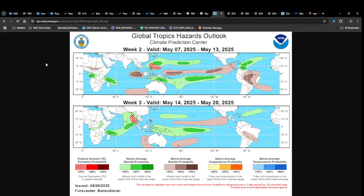So, now that we've done that, I do want to discuss something out here potentially in the tropics. I've seen people talk about it, so I want to make sure that we dispel any of the hype and communicate exactly what's going on. From the Climate Prediction Center, the Global Tropics Hazards Outlook that was issued last Tuesday. We will get another one out tomorrow, and it will be interesting to see exactly what we have.